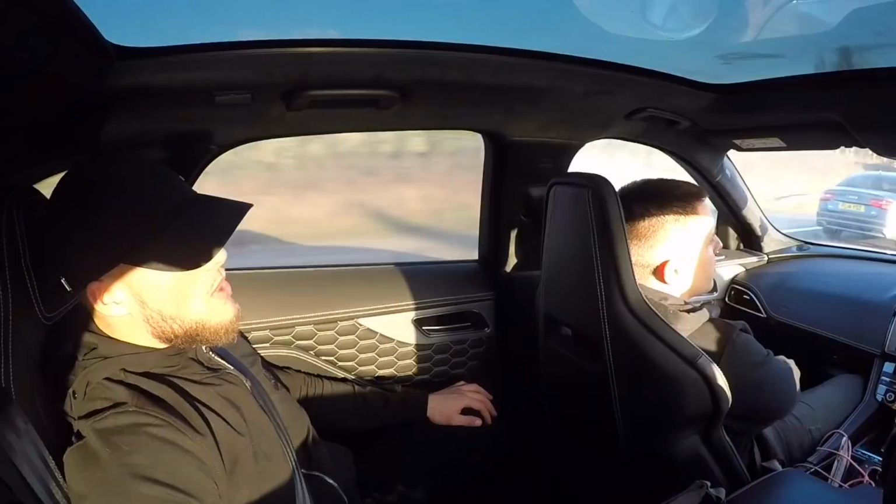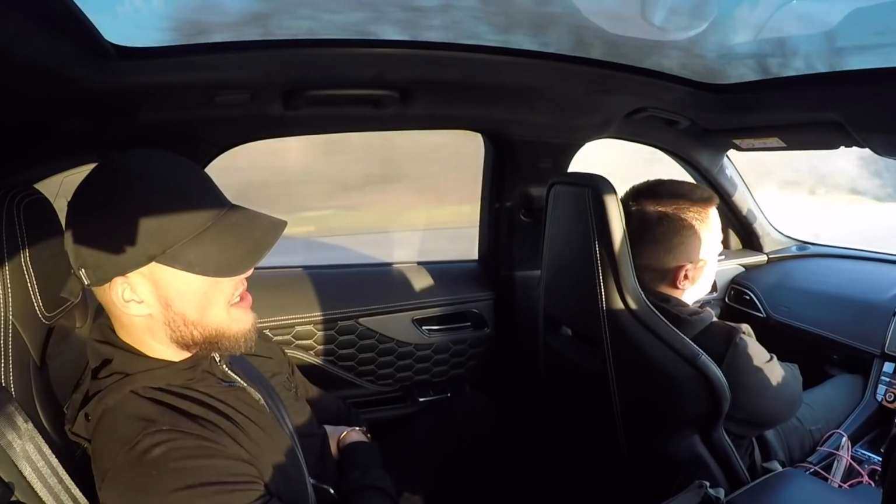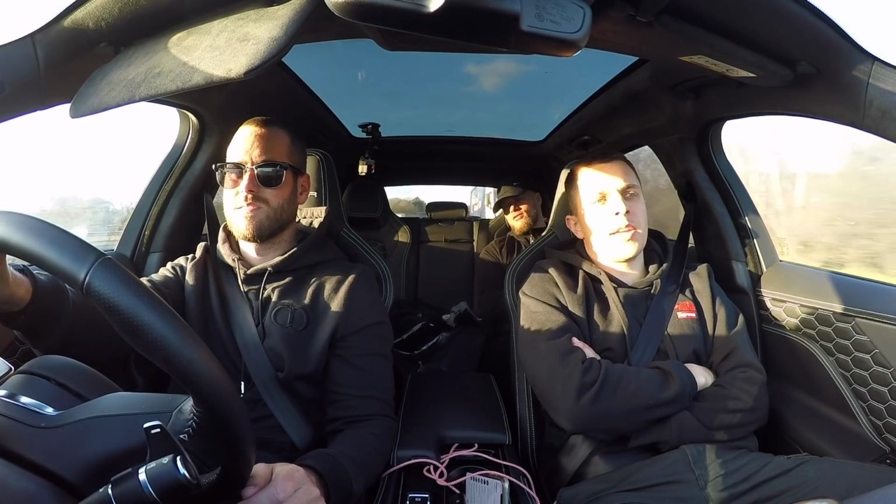Fuel economy, 18.4 average. You didn't reset that on the motorway, so that is your combined since you've had it. And it does do quite a lot of town miles at the moment as well, so I would suspect you're probably looking at 21? Yeah, low 20s average. Which in this day and age isn't great, but it's the same as most, same as an RSQ8, same as an SQ8, pretty similar. And it's 668 brake, 666 brake, so it's actually pretty normal for the car that it is.